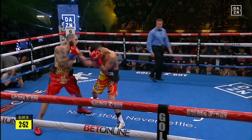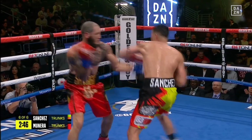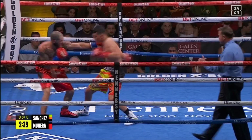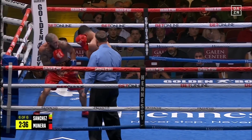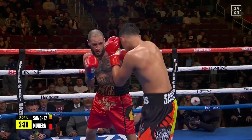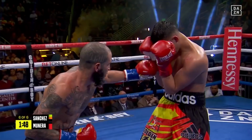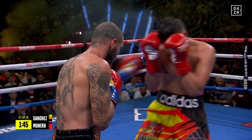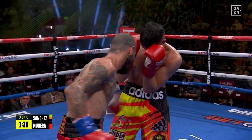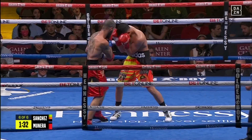Final round of our opening contest between Evan Sanchez and Alejandro Munera. Munera has tasted the canvas. Evan Sanchez getting some good work here from the MMA convert from Colombia. Sanchez getting back to the body work that we saw in the early going of this contest. Right hook there from Sanchez. That landed right on the chest of Munera. Now tries to come back upstairs with a right hook. Good body shot on the inside by Sanchez. I think that hurt Munera.